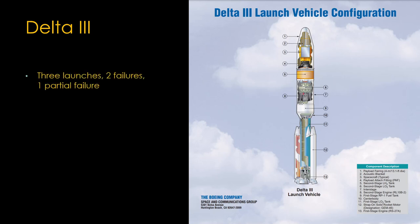Unfortunately, the Delta III was not very successful in the first three launches. It failed twice, and then it had a partial failure in the third launch. So this wasn't really the long-term way that Boeing wanted to go.